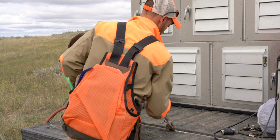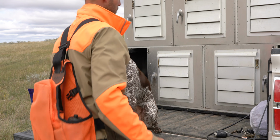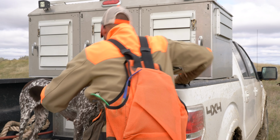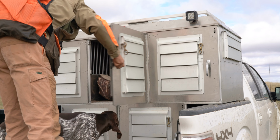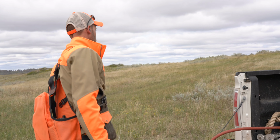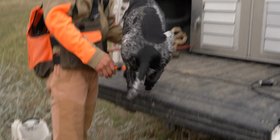Get your foot out of there. So back feet look good. Body feels good. Get her loaded up. Oh, you stay put. Kennel. Good. We got Vex. Hey, buddy. Kennel. Good job.